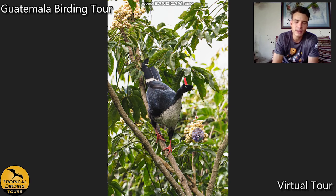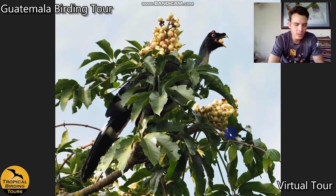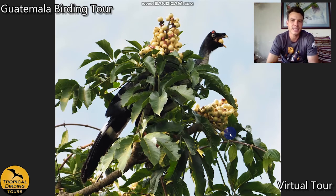And actually, I've visited this place and this trail a lot while on tour, and I've never missed the guan. So it's a really good shot for us to appreciate horned guan and lay eyes on this impressive bird. You can see that they were feeding the young. This is probably a first year bird that was feeding on the Oreopanax fruits.